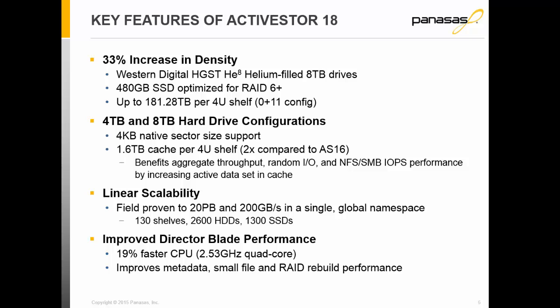A couple of additional notes on the storage blades. One is that the 8 terabyte drives are our first 4 kilobyte native sector drives that we're supporting. This is a little bit down in the weeds, but it's interesting because advanced format, as the hard drive industry refers to it, is a way of getting about 10% improved areal density out of the drives, which is part of how you get to 8 terabyte drives. And it also allows for a larger transaction to the underlying drive mechanism.